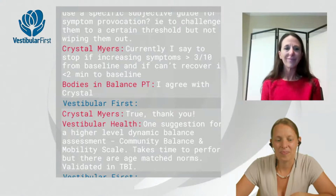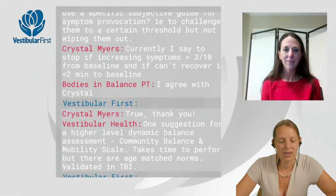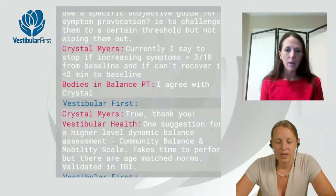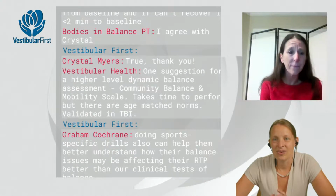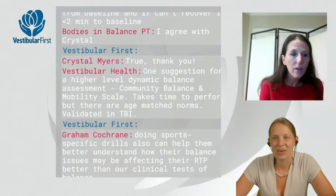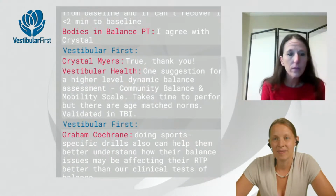Good point. I had another question here. How do you advise patients with light sensitivity? So this is a different issue, but it can come up during testing even.